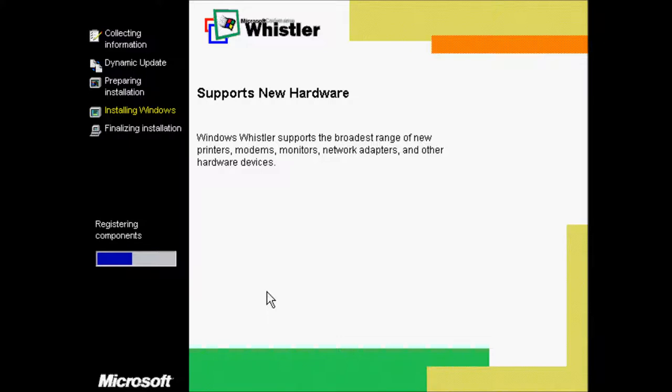Now, after build 2296 was made, Microsoft accidentally said it was going to be called Windows 2001. The name was later dropped, because that would have been a very boring name.